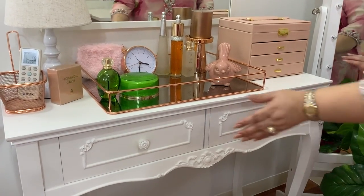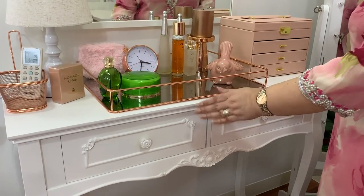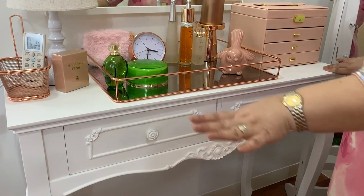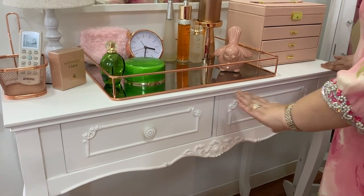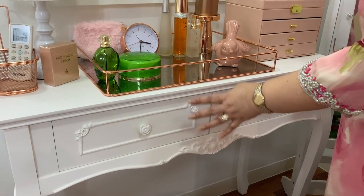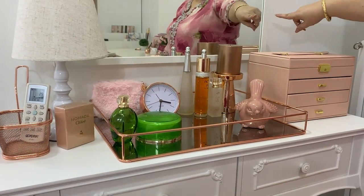Now, having furnished this room with IKEA furniture, we both agreed that the dressing table needed to be something more ornate. So we got this console table instead of a regular dressing table. It's also white, and that makes a great match. And we teamed it with a simple square mirror.